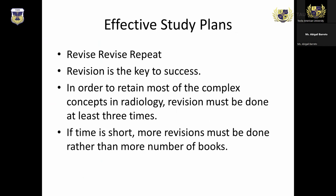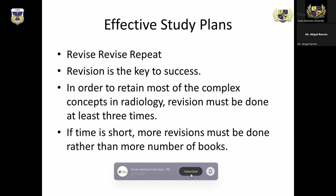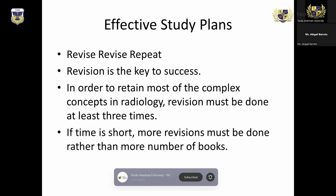An effective study plan for the FRCR exam would be to revise, and repeat revision. Revision is the key to success. In order to retain most of the complex concepts in radiology, revision must be done at least 3 times. And if the time is short, then more revisions must be done rather than spending more time on more books.